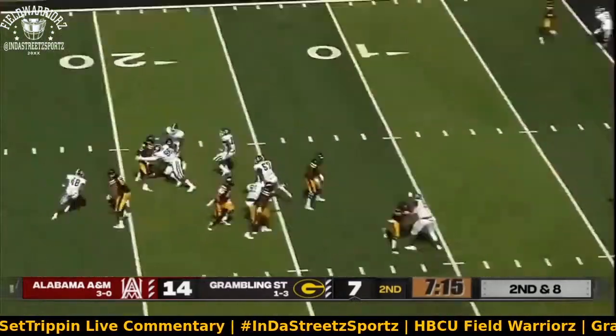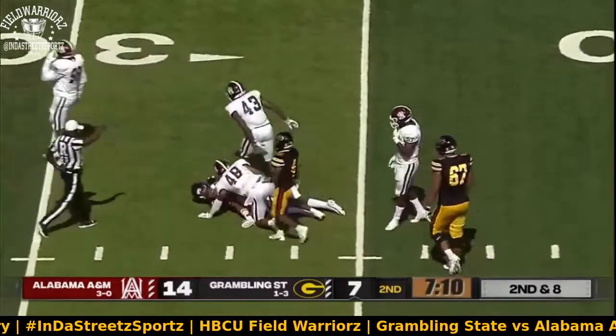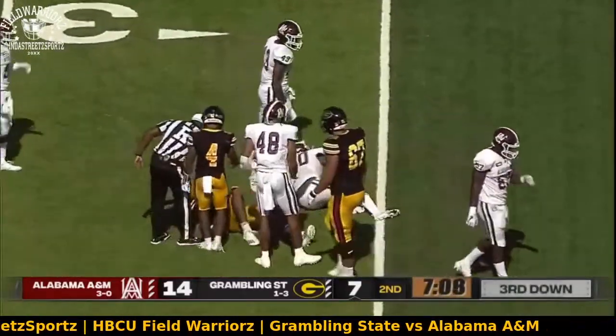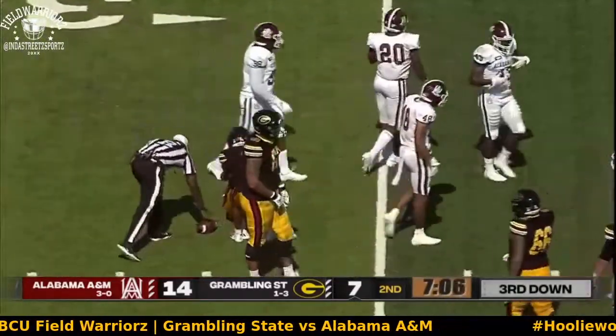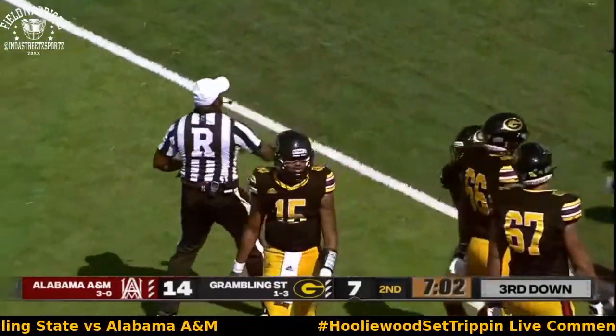Bowden fakes the pass, has pressure again, and this time he's going to eat the football. I mean, he thought better of just throwing that ball up for grabs, so he took it down and he kept it. But a lot of heat by Alabama A&M, and he is sacked.